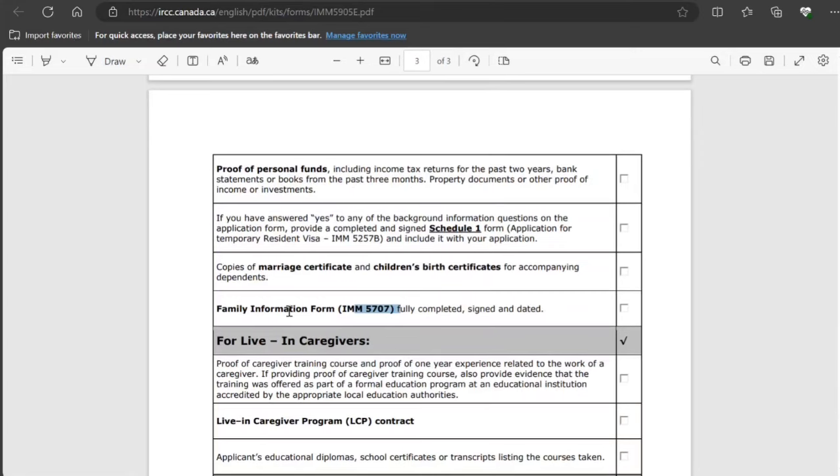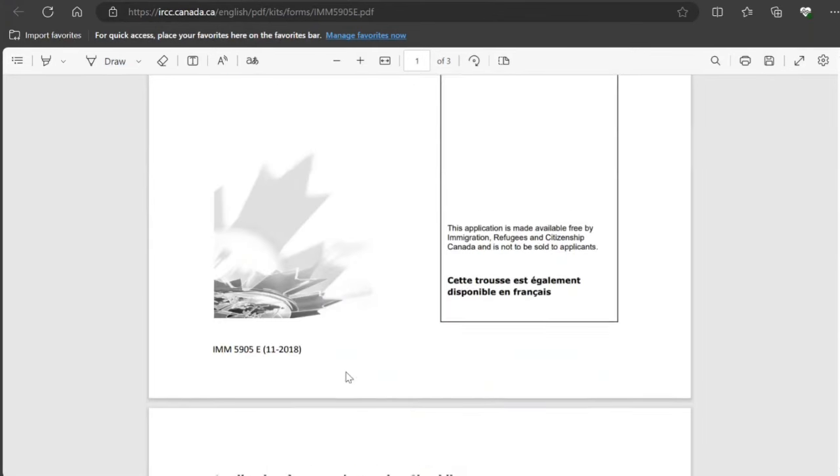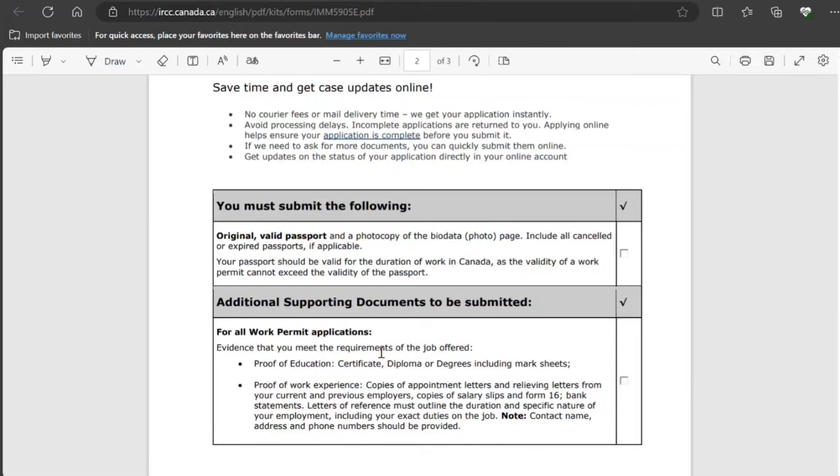Okay, so we know what are the things we need. Now marriage certificate and the child birth certificate, if applicable. Family information form, definitely we have to. Now we know the checklist. So this can vary based on nationalities, because if you see Form 16, you get this in India, right? This one. So similarly, based on your location, there could be something else.